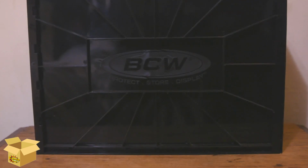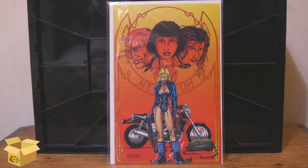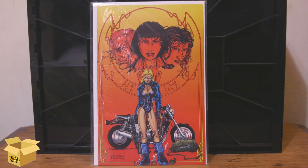Now this one was a really huge pickup, man, because this is an extremely rare book, and this is Shotgun Mary Bloodlord #1. This is a variant, man, which is even harder to find. This is like a ghost.